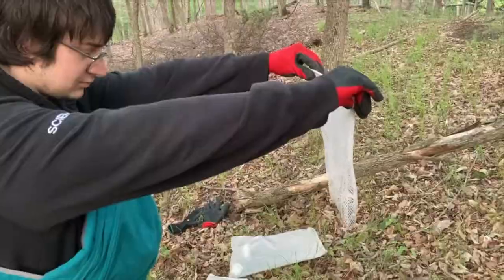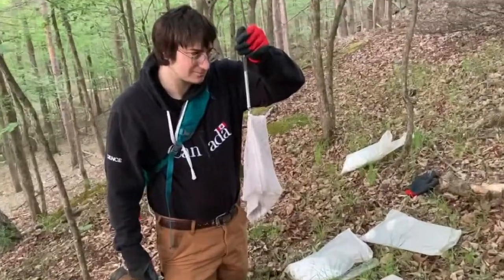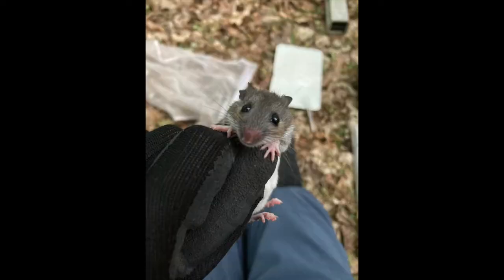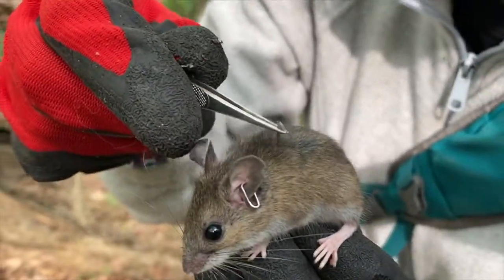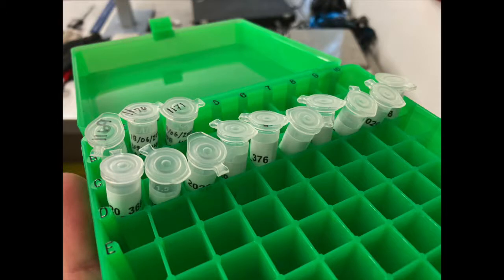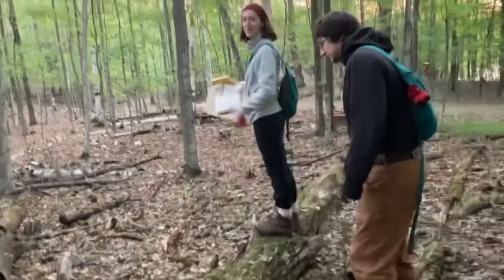Captured mice are measured for their docility, weight, sex, age, and reproductive status. We also count and remove any parasites, such as fleas or ticks, which we keep in these little vials for further study.